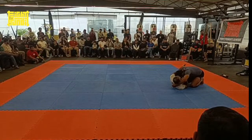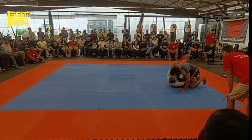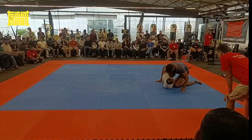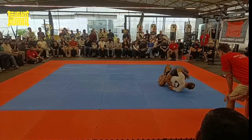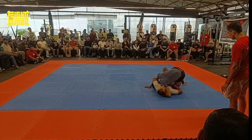Joshua pulling a single leg X there. Has a half guard as Rohit is careful. Joshua trying to get some kind of purchase on one of the limbs of Rohit, looking for either a 2-on-1 grip on the hand while keeping frames for an Z guard. Rohit getting some kind of a commanding position there. His knee, he's very conscious of his knee position.